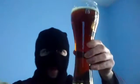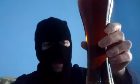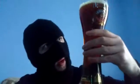But there it is, underneath the head there. So a small, pretty boring head. Colour itself is a ruby red colour. Very, very striking, strong. I've got my suspicions this could borderline an ale in the colour.